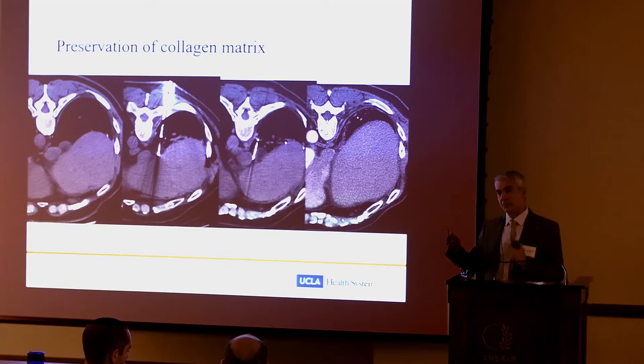And the number of cryoprobes, that's important. Sometimes up to 7 probes are placed in patients, and these are for larger tumors, because as I showed you, each ice ball can only get to a particular size.